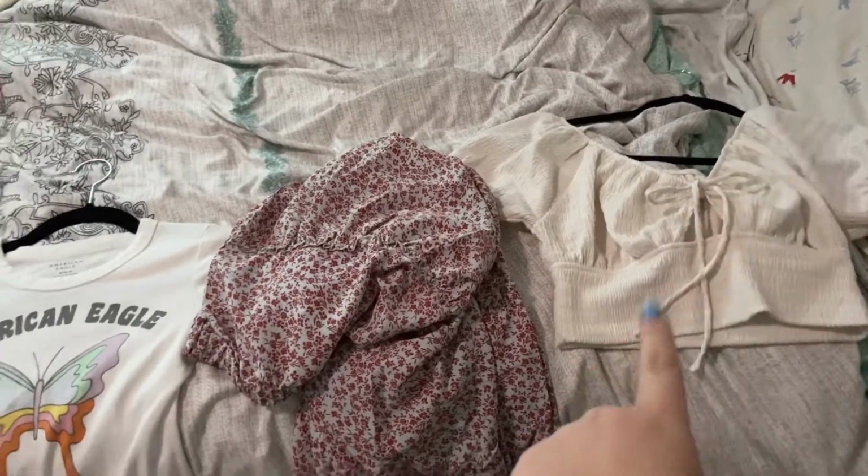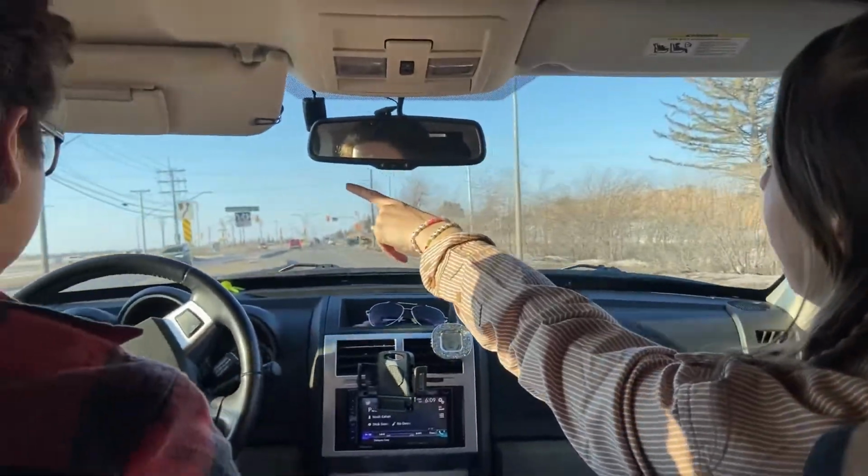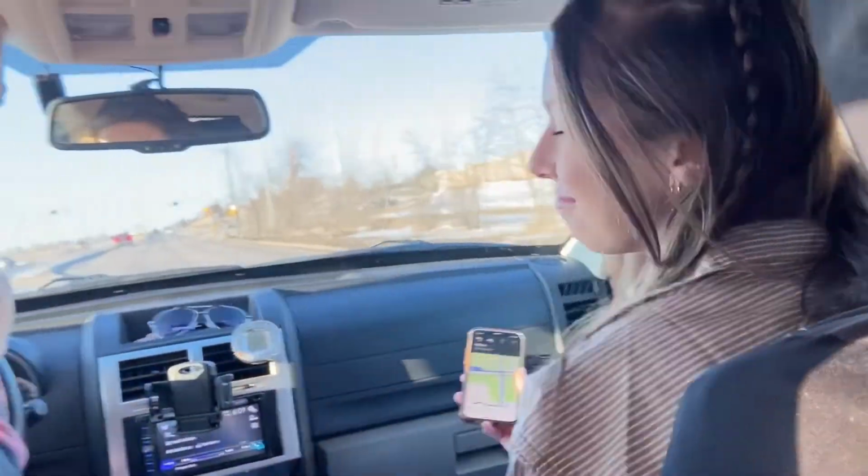I'm kind of leaning towards this one, but I'm probably going to try them both on and then decide. Hey, we're headed to the concert. Oh, are you walking the other way? Yeah. Go like that way. That's so aesthetic. Okay. Oh, let me just go like this.